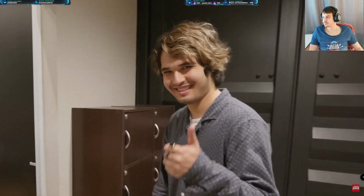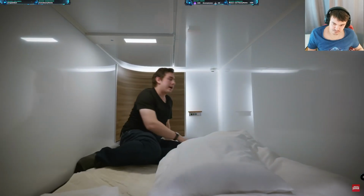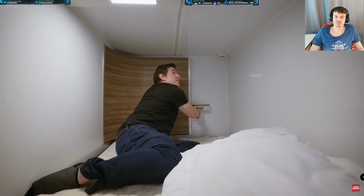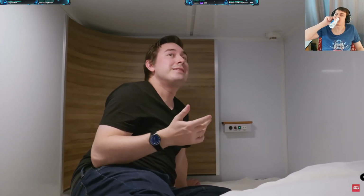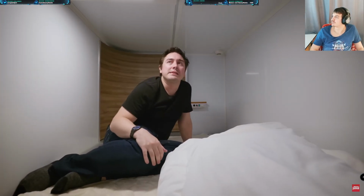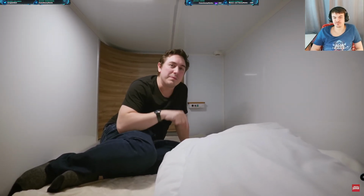Come in here. So what can you expect to find in this glorified coffin with a bed? Well, over here we have a room light and we have a fan. On, off. I don't know where the fan is. I can't hear a fan. It is a little bit stuffy, and again, that's my main criticism with capsule hotels. Capsules just don't feel well ventilated, and when you close the shutter, it gets a little bit stuffy, and that's my main reason I don't sleep in these things anymore.